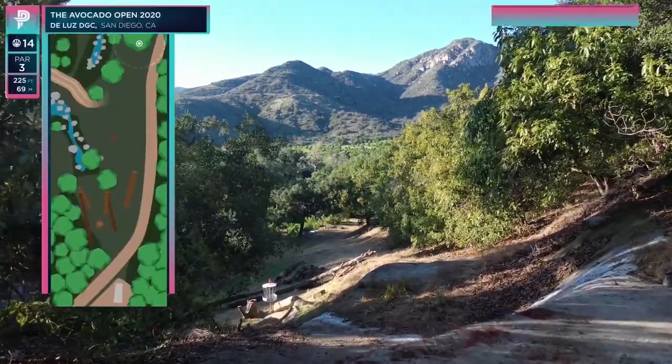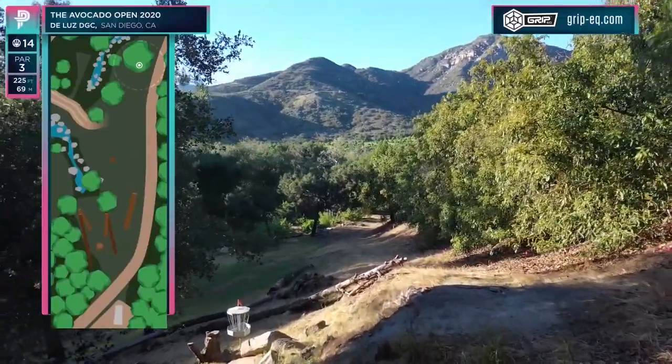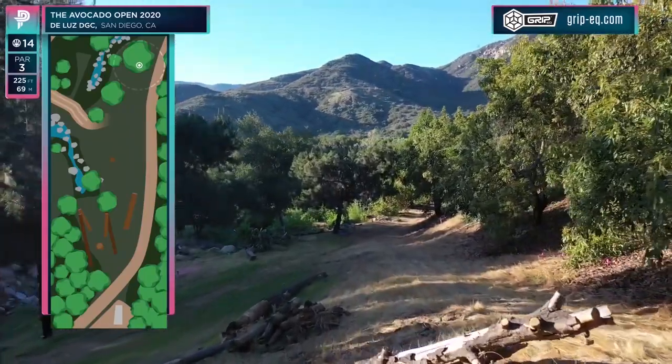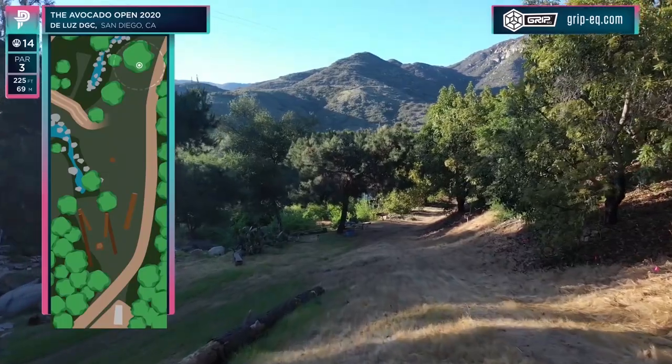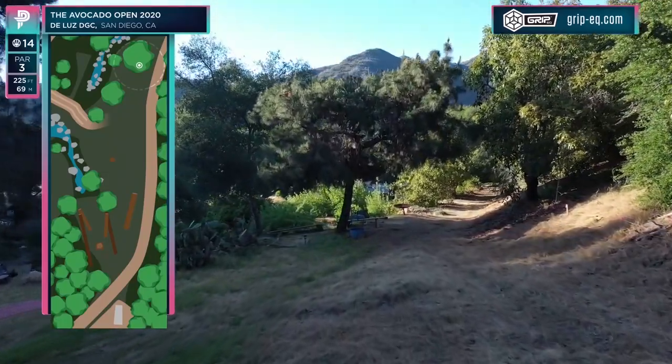So we climb up the hill to hole 14. It's a par 3, 225 feet. This basket is hanging from this pine tree, and the cage is actually sitting on the ground. This one is screaming ace run.